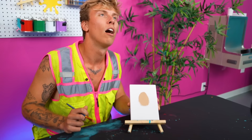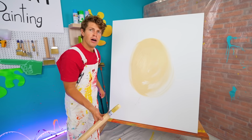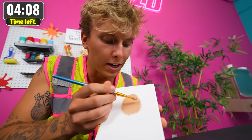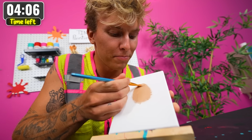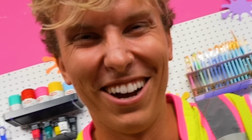Looks like a potato. How dare you call Cam the Builder a potato. That looks like a potato. Did you just call my girlfriend a potato? That's not what I meant. Hey, that's not what I meant. Come back here! All right, I'm trying to make him a little bit less egg-shaped, because he kind of looks like an egg right now. All right. I see the resemblance.